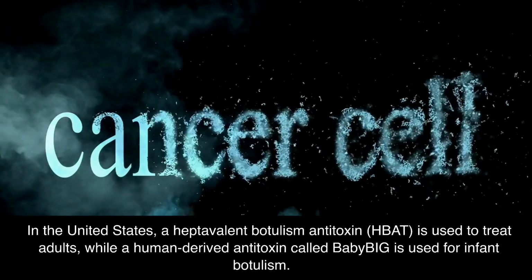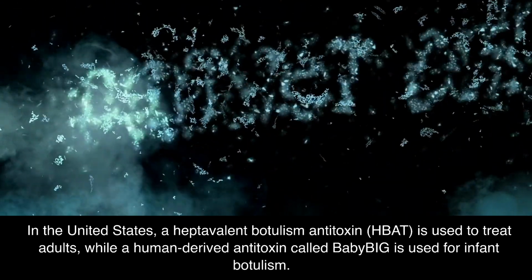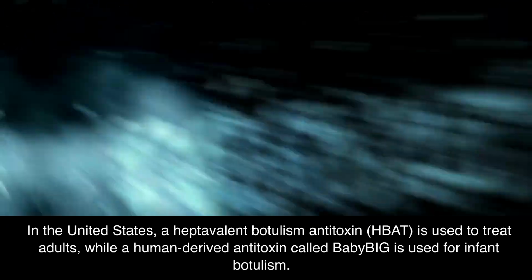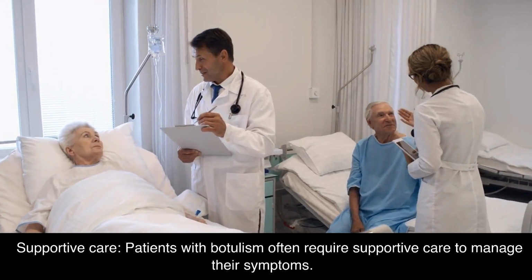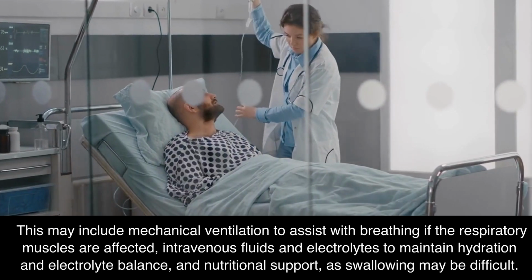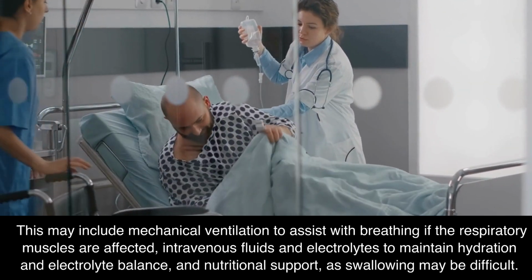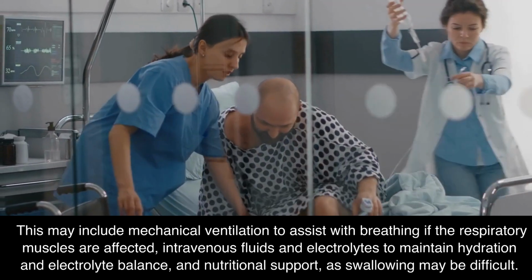In the United States, a heptavalent botulism antitoxin, HBAT, is used to treat adults, while a human-derived antitoxin called BabyBIG is used for infant botulism. Supportive care. Patients with botulism often require supportive care to manage their symptoms. This may include mechanical ventilation to assist with breathing if the respiratory muscles are affected, intravenous fluids and electrolytes to maintain hydration and electrolyte balance, and nutritional support, as swallowing may be difficult.